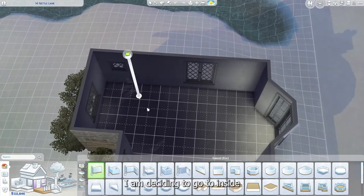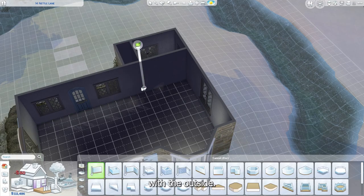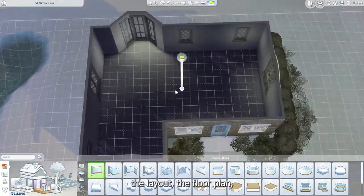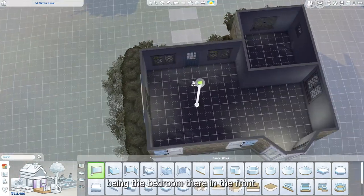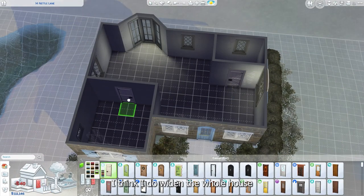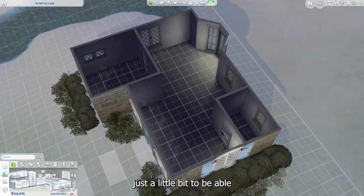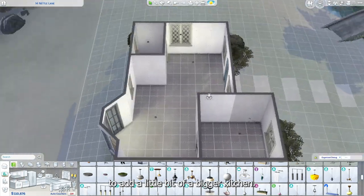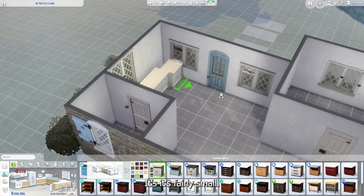So here I am deciding to go to the inside because I just could not be bothered with the outside. It did take me a little while to figure out the layout of the floor plan because it is so small. That ends up being the bedroom there in the front, and then I put a little bathroom at the back. I think I do widen the whole house just a little bit to be able to add a bigger kitchen, but it's not a huge house. It's fairly small.